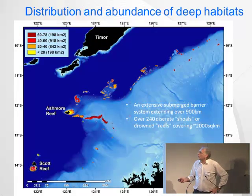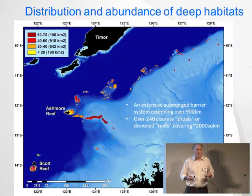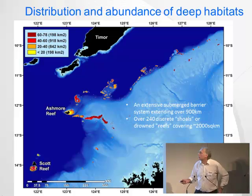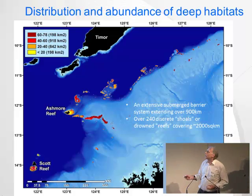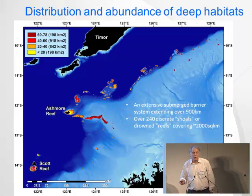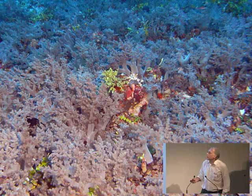If you do a quick analysis that color codes the depth, you can see there's quite an extensive area that is above about 60 meters and therefore in the photic zone, and it actually does support quite rich coral communities. Basically, we've got over 900 kilometers of these shoals. That's not as big as the Great Barrier Reef, but it's very extensive in linear extent, at about 2,000 square kilometers of actual reef area. So it's quite a significant habitat, very poorly studied as yet.